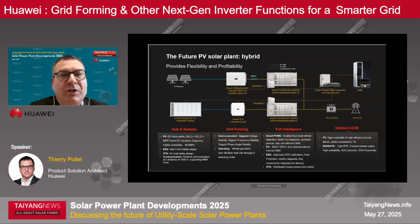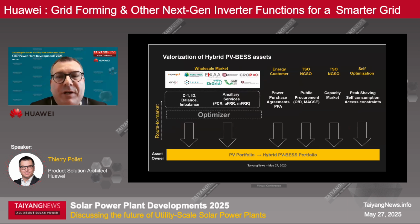Finalizing, this is a slide which indicates how the revenue streams for this hybrid PV BESS portfolio can be created. This can be in various ways. One increasingly relevant way is the access to the wholesale markets, in particular in mature markets, where the revenue streams out of multiple products on the market are combined to obtain the optimal revenue for these hybrid portfolios. So this concludes my overview and contribution to this conference.